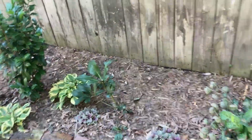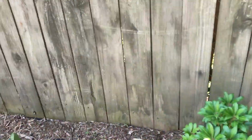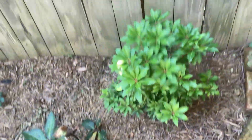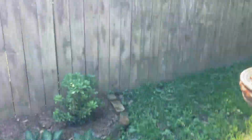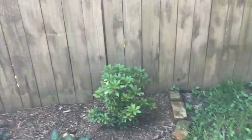Hellebores here. This is a Pieris japonica. It is really pretty. In late winter, early spring, it blooms. Oh my God, I have to kill this mosquito. I literally just threw my phone to kill that mosquito, but I think I got it. It was trying to eat me. Get this good blood.